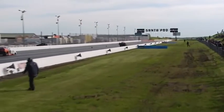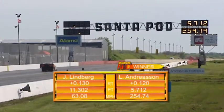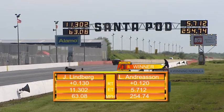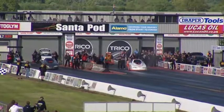And they're off. Oh, it's a great hard charging run there for Leif. Oh, Johan getting very close to the centre line, so he backs out of it. It's Leif all the way. 5.71 at 254 miles an hour takes the event win. Well, we certainly need to take another look at it, this time from the camera at the top end.